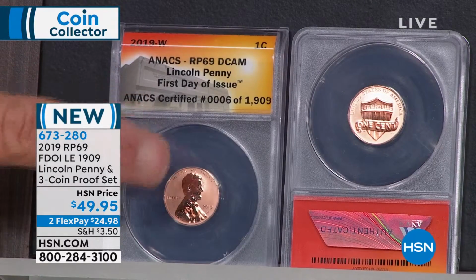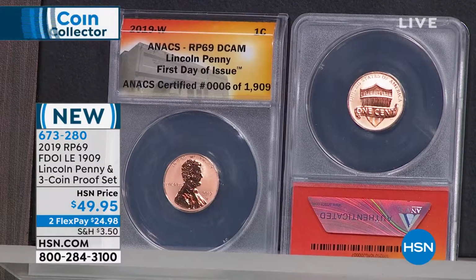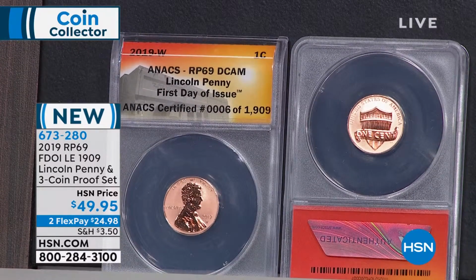Now here's the really cool part. So this is the special West Point minted reverse proof Lincoln. The only West Point minted reverse proof Lincoln that has ever been done. One of the rarest Lincoln cents that have ever been done.